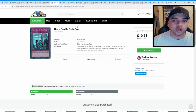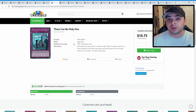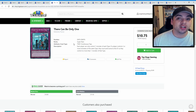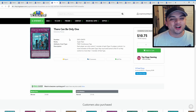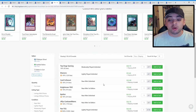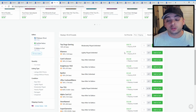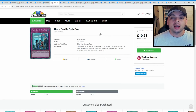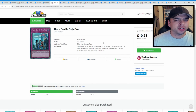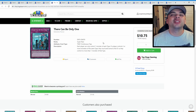And then there's There Can Only Be One. Another card used by us control players, you control players. I'm a Thunder Dragon guy now. Anyway, they're going to be one for Extreme Force, super rare, coming in roughly around $11. The market price is showing it to be, for Unlimited, around $12. First edition version as well is also $12. My recommendation, sell this card. This card's going to get reprinted. It came out in Extreme Force. This card is absolutely going to get reprinted.